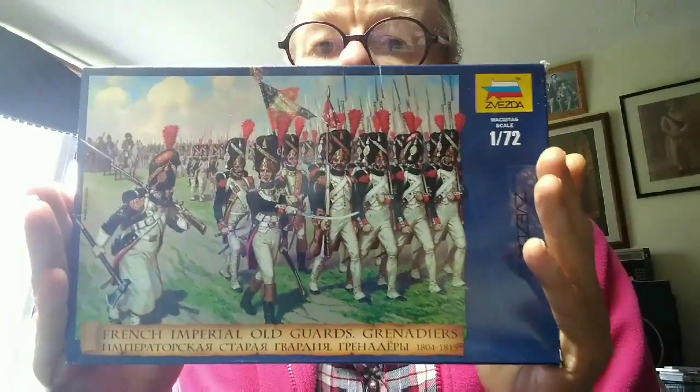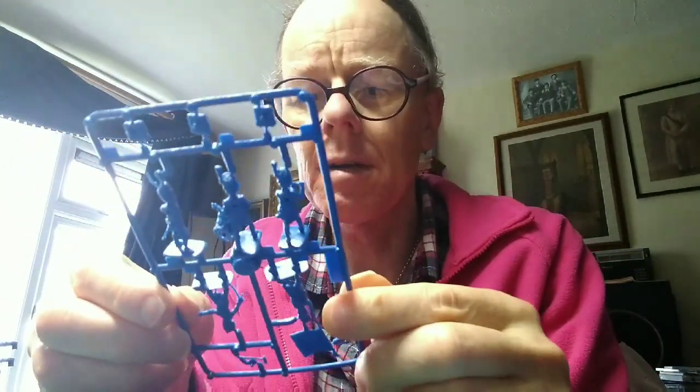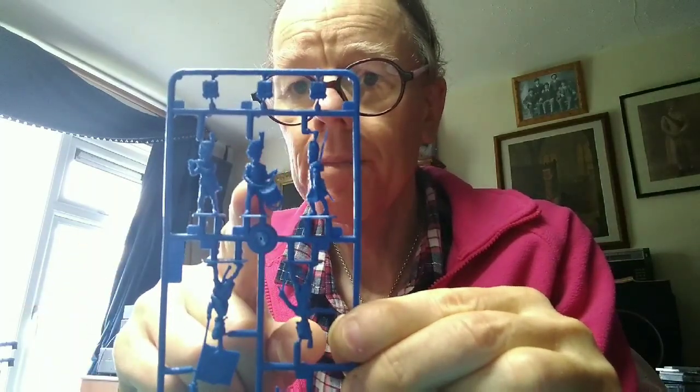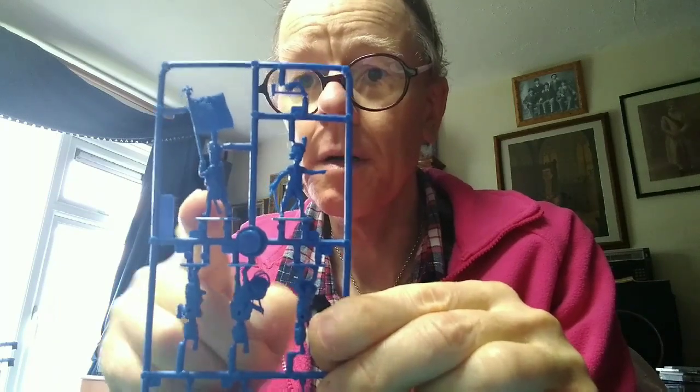But for our final battalion, what I found in the stash pile right at the very top was Zvezda Old Guard. Very, very nice figures, I have to say. Once again, in the obligatory gaudy blue plastic. That's a command sprue: sapper, drummer, fife player, officer, standard bearer. It's very nice.